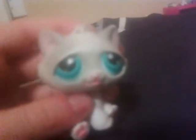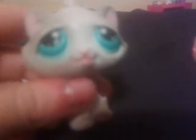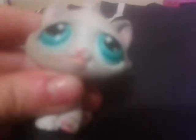And also, guess what? I've got a really old LPS. Guess what color of magnet it is? It is pink. Pink, not even red. The red is worn out. It's pink now. That's how old it is. And it's an iguana. So those are the pets for trade.